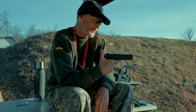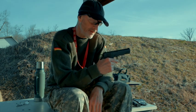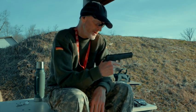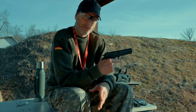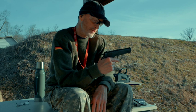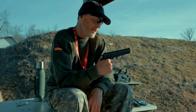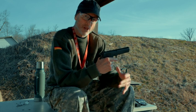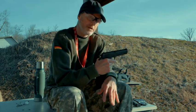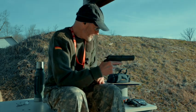As far as cleaning these guns, they're very easy to field strip, clean, and put back together. There are a lot of videos on how to disassemble and assemble the Colt 1911 on YouTube. So it's very easy to do. I've done it blindfolded. When I was a kid with my dad, we practiced doing it blindfolded, so it's that easy.